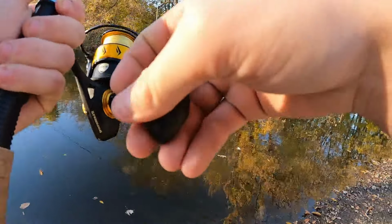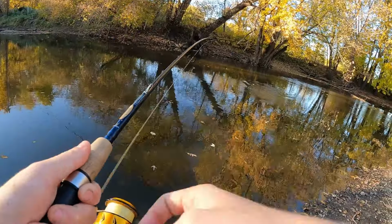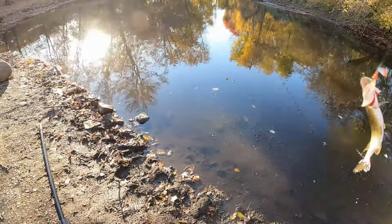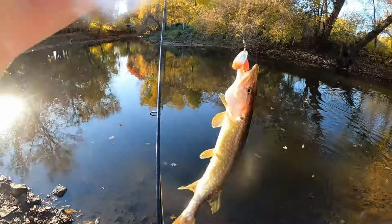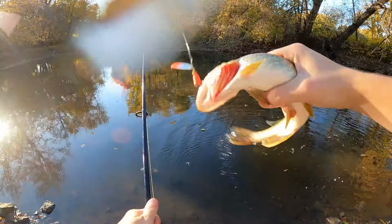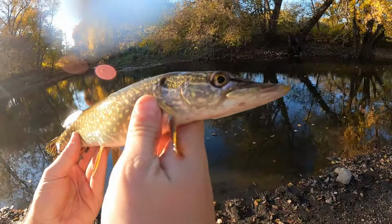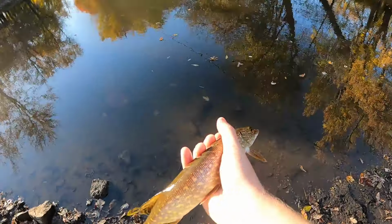Yep, got another fish on. Seems like a little pike, I think. Yep, just a little baby sausage pike, and I'll take them. Third or fourth fish of the day. Beautiful little guy. I'm gonna let him go. See you, buddy.